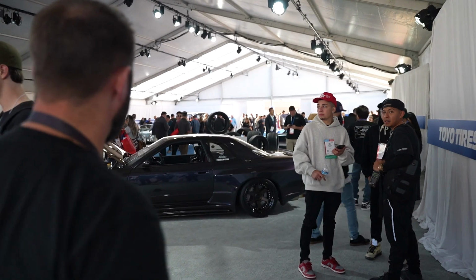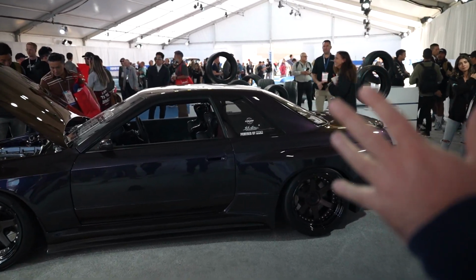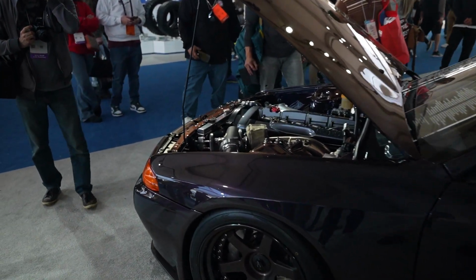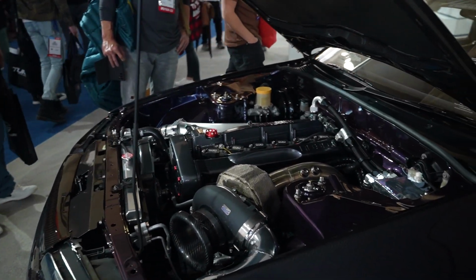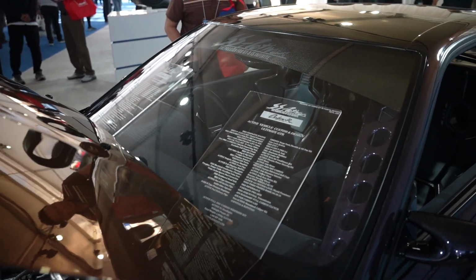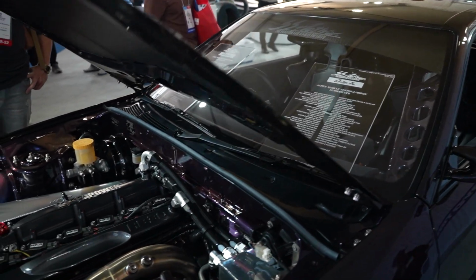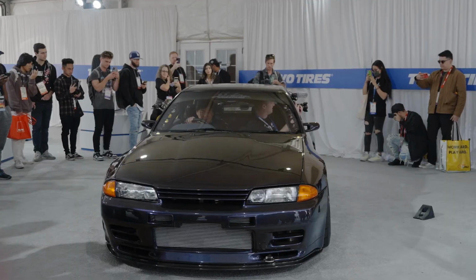Yeah, we got the inside scoop. So, car was flown in from Japan. It has, I think, one of the only built HKS motors in that size. There's more info right there. Yeah, it's a 3.0. So it's the world premiere of the 3.0 RB motor from them. Guy built it in Japan, flew the car over to SEMA.